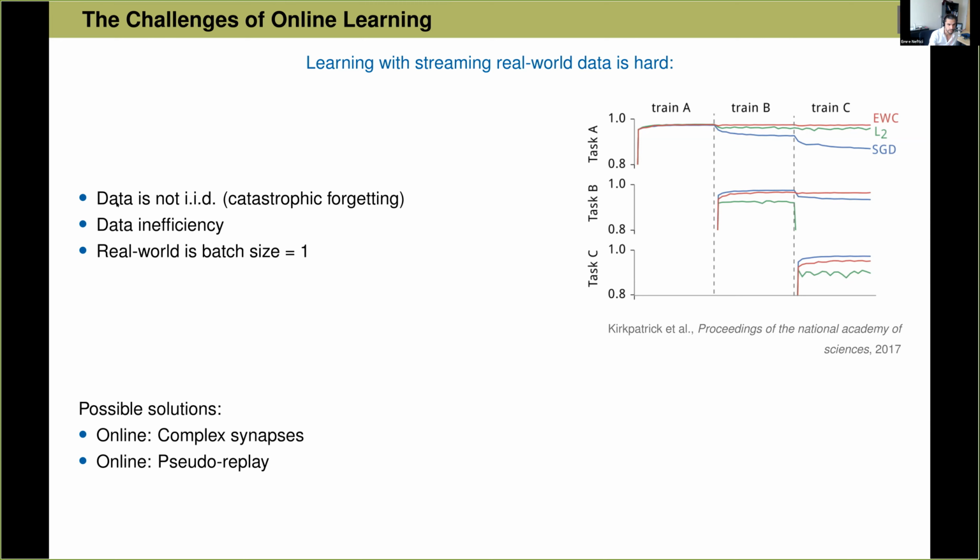For the first problem, the catastrophic forgetting problem, we can have more complex synapse models. One example is elastic weight consolidation, which can compensate for the catastrophic forgetting by making the neurons change their learning rate according to how well they represent previous tasks. Another approach is to make the data more IID by replaying previous data, with the obvious problems that might incur.